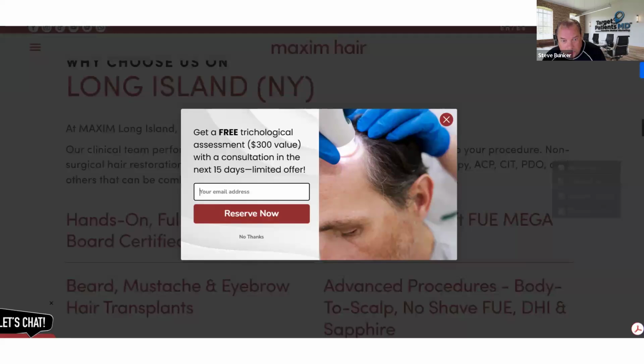Now, this is a pop up that, when they're about to leave your website, pops up. It's called an exit pop up. It grabs the attention before they leave. It's a last attempt to get their information. And if you grab their email, that's awesome.